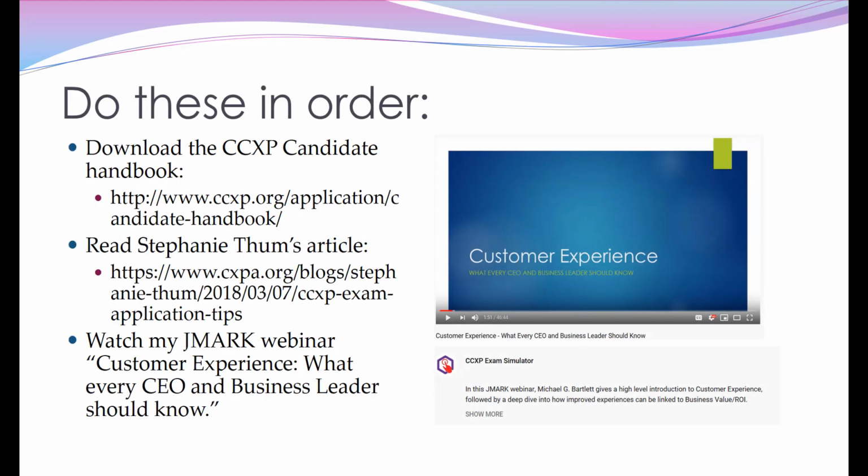And really, I can summarize it on one slide and we'll go look at these individually afterwards. But essentially what you need to do is go to the ccxp.org website, and after you've had a look around there, there's something called the Candidate Handbook. Reading through the website and the handbook should pretty much set expectations of what the exam's about, the kind of things you're going to be tested on, the process for actually being approved to take the exam.